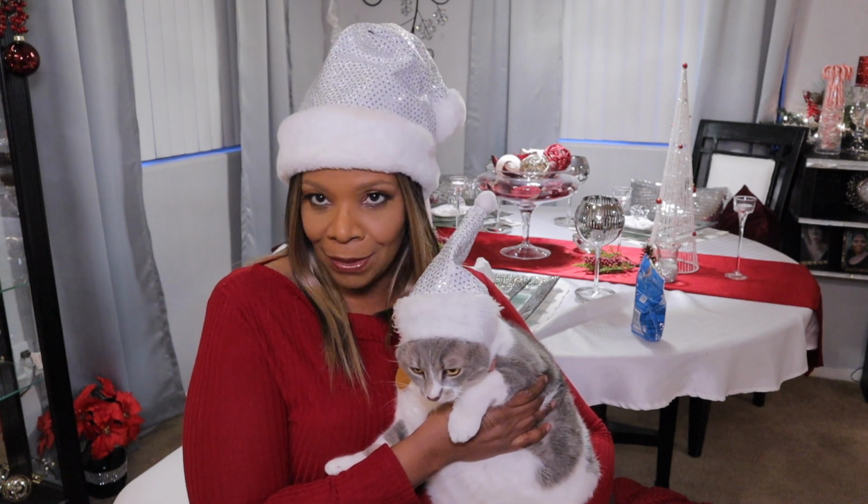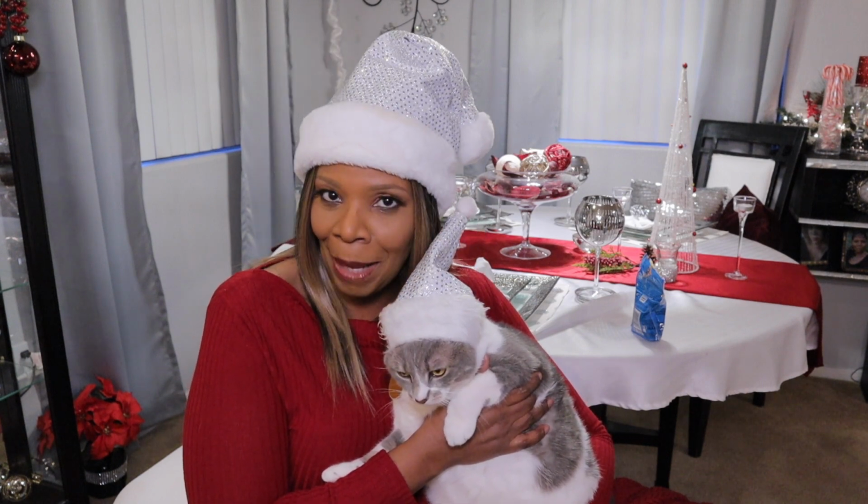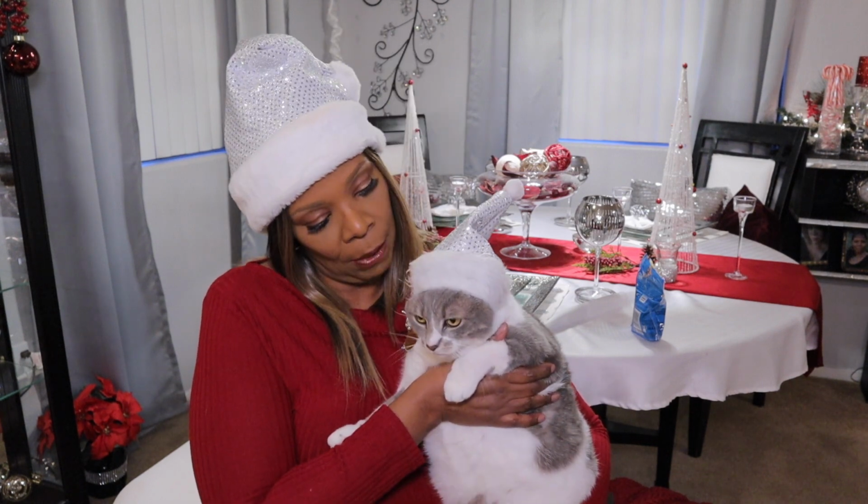So we're blinging out our Christmas hats today. I made both of these hats with material from Hobby Lobby. I just wanted to show you how we can bling it out. And she doesn't look too happy, but that's okay.